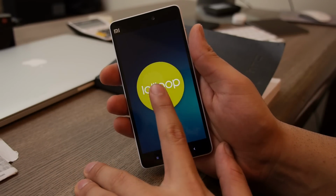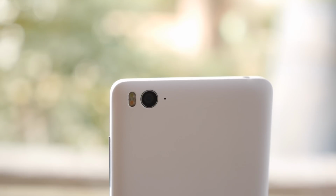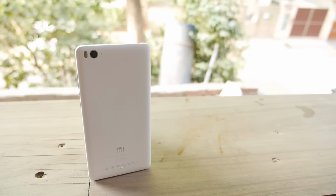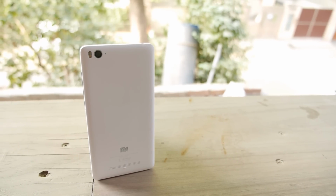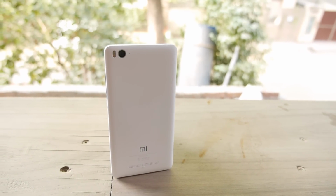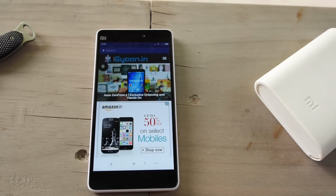Build quality is good. The Mi4i is made out of polycarbonate, and Xiaomi basically pulled an Apple out of the hat. The Mi4i is to the Mi4 what Apple's iPhone 5C was to the iPhone 5S. The front has no lip to protect the glass, so a protector or a case might be a necessity if you're going to be carrying this handset around.